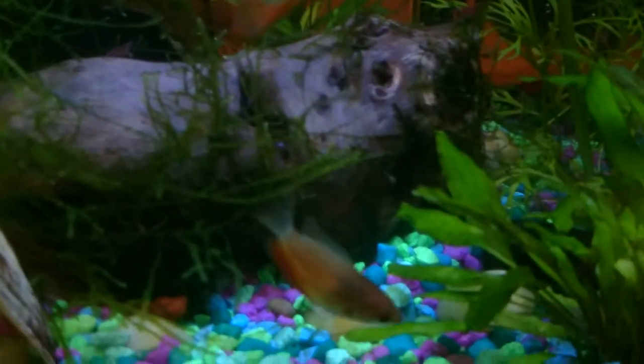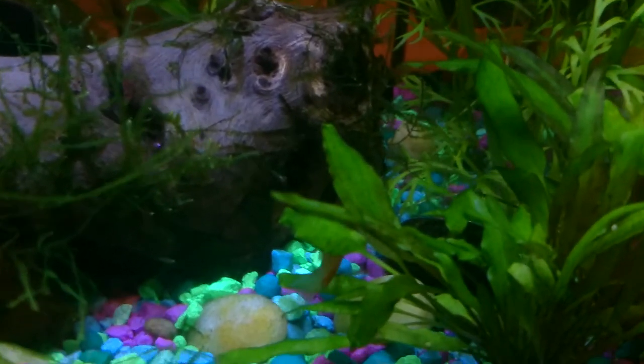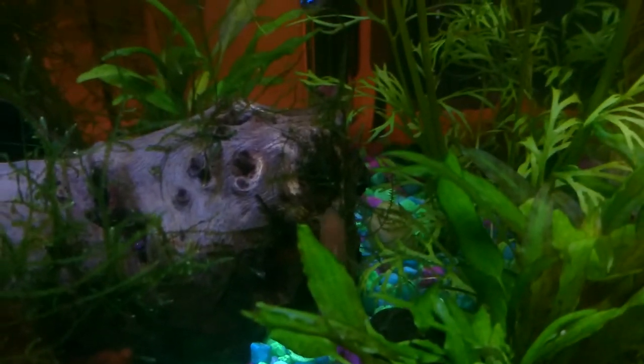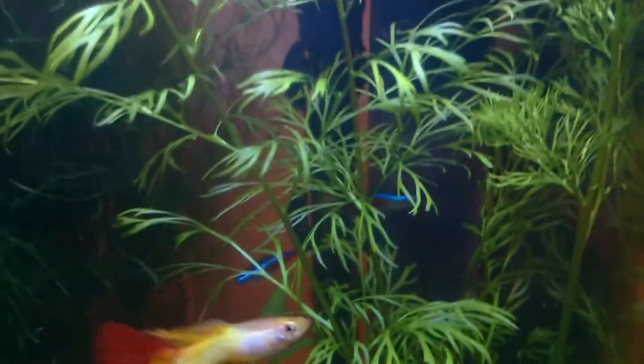Here, let's see if we can get a good shot of the gourami again. There you go. So I think it's a female because it doesn't have that much color, and it's got kind of a rounded dorsal fin, but if anyone can confirm that for me.